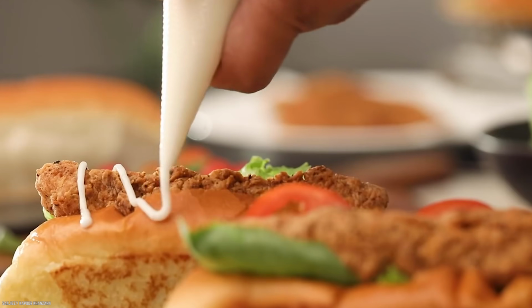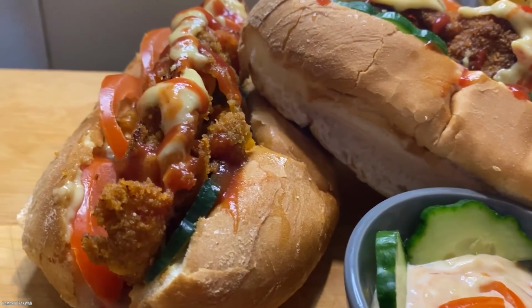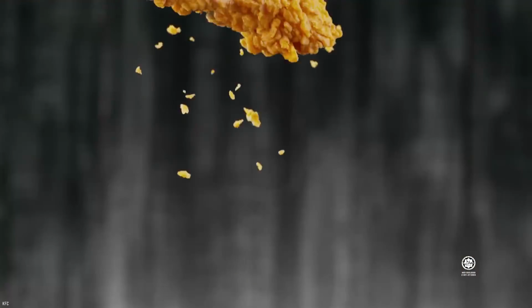Chicken strips and hot dog buns are pretty common fast food staples, so it would be easy for Jollibee to keep them in the refrigerator to make chicken torpedoes.